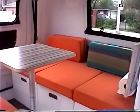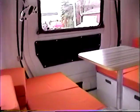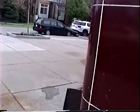Here's inside the Happier Camper, which is kind of nice. It's not like everything's mixed-sized, extra large. Smaller can be good too. It has its moments. You can be happier.